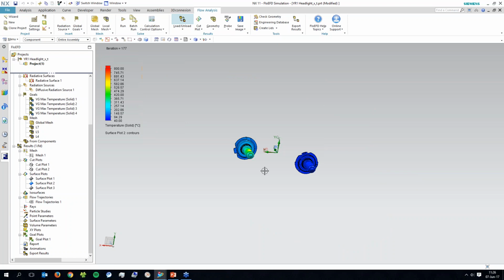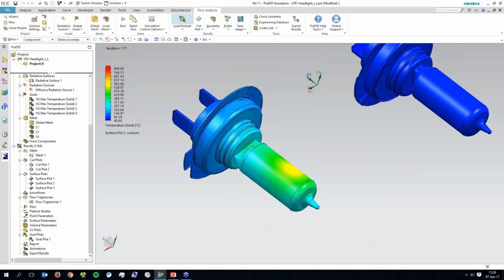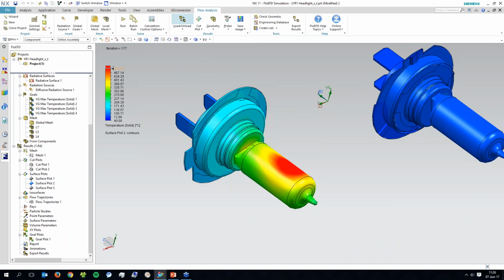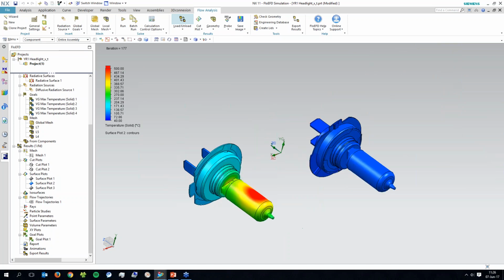If we have a look at the bulbs themselves, let's just pull this down to about 500 degrees C, so you can get an idea of what your bulb temperatures are going to get to. And this is typical of an H4 bulb. You will get these sorts of temperatures, and that's why they're kept away from fingers behind all that polymer there, because they can get very, very hot.